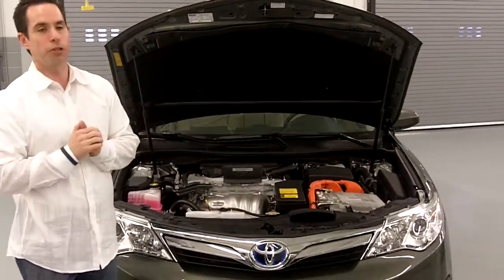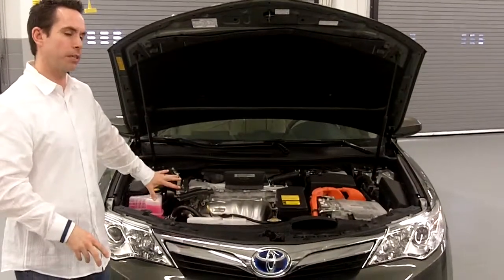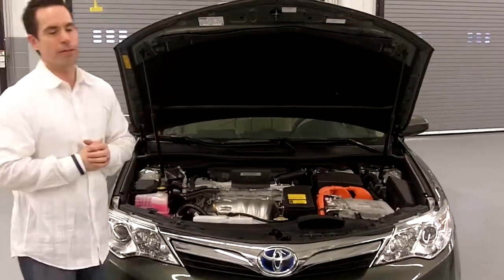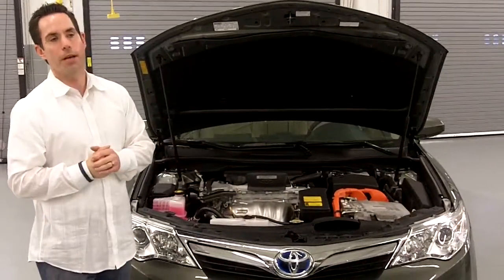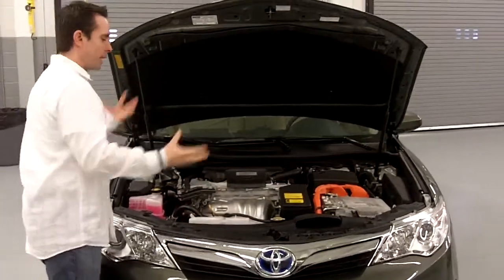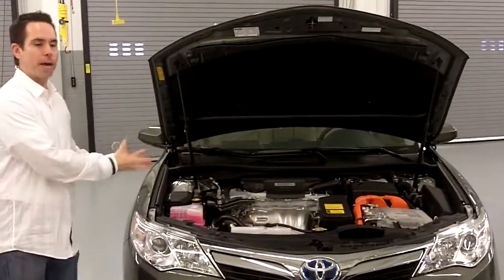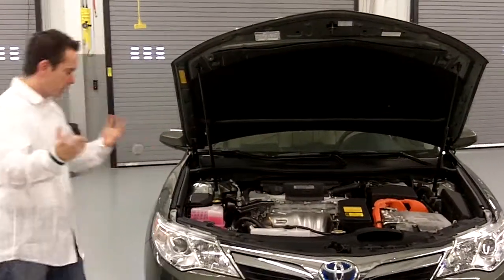And of course, as I mentioned on your brakes, since you're using your electric motors to slow this car down more than your hydraulic brakes, you could conceivably save on future brake work, with your hydraulic brakes lasting longer than most conventional vehicles. Everything else about this car, though, is a Camry, and similar to your gas Camry counterpart.